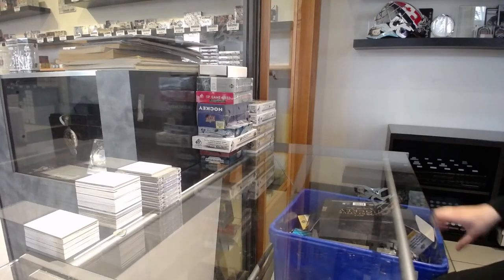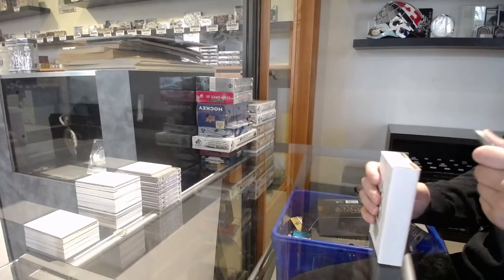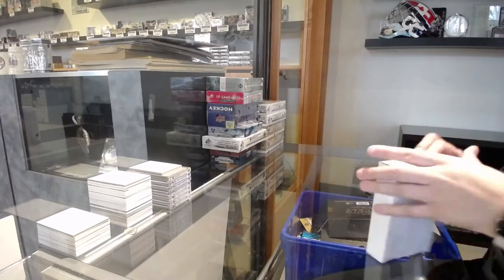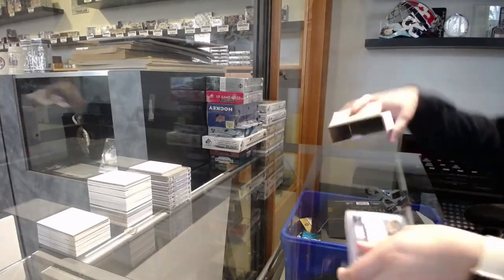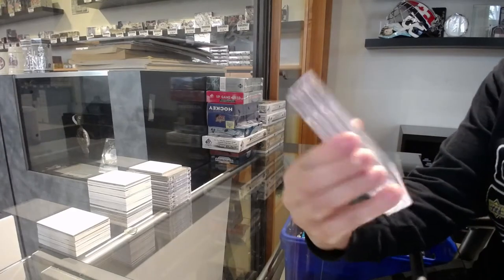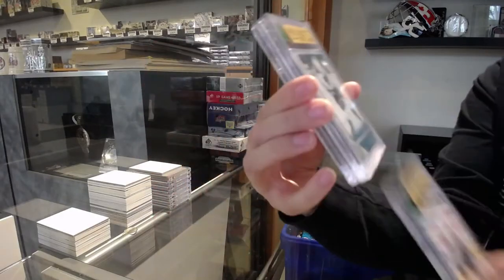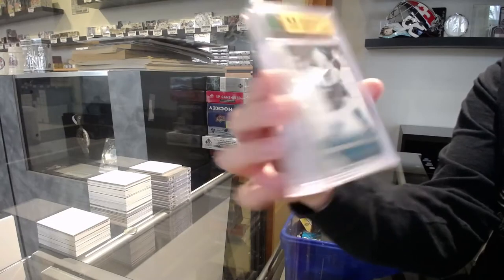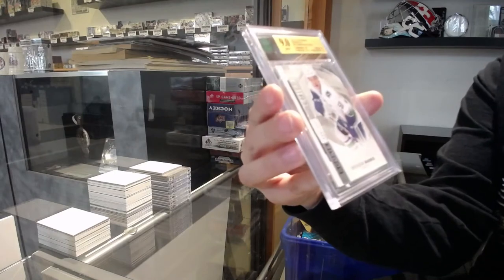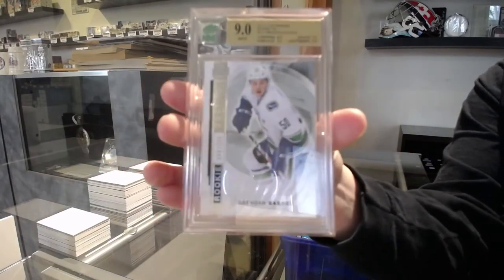Group break 12,842. We've got the Saturday mixed break, starting with the graded hits. All right, graded 9 Young Guns for the Ottawa Senators, Colin Greening. 9-5 Young Gun Steve Bernier for the San Jose Sharks. And graded 9 Premier Rookie, number 399 for Vancouver, Brendan Gaunce.